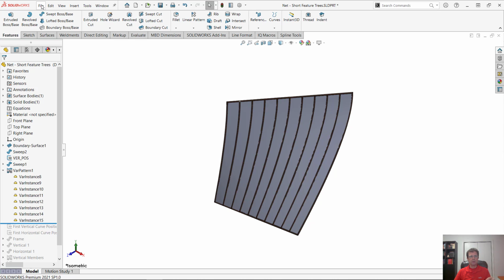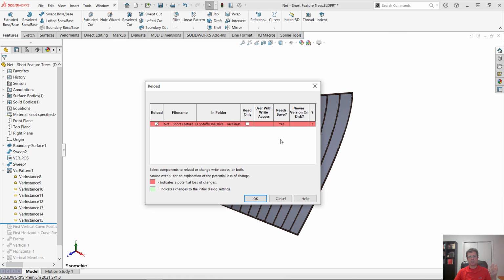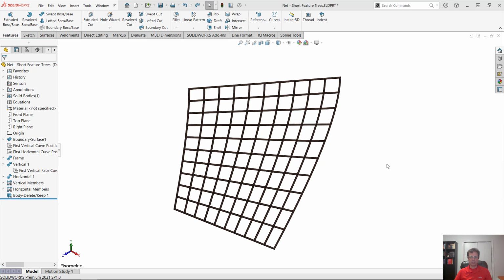Now, let's reload this part. I'm going to do the same thing for the opposite direction. So let's see how robust this approach is compared to the previous one. First of all, it's very easy to create, very easy to generate extra features, even if I have tens or hundreds of them. It might still take a long time to rebuild, but the manual work that you have to do is low.